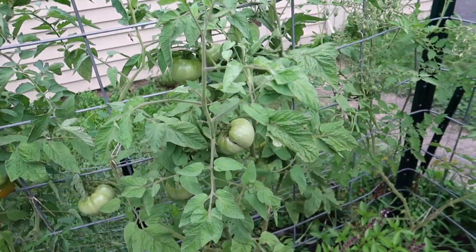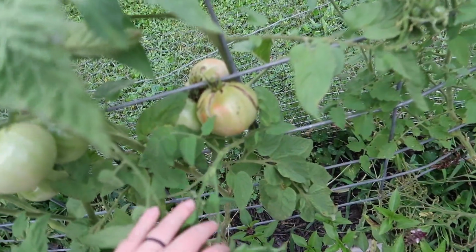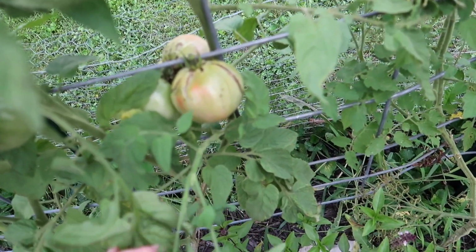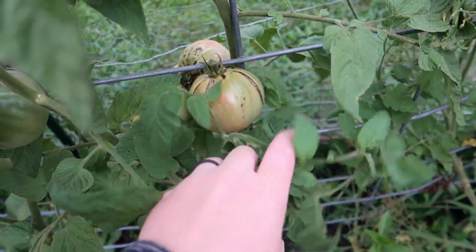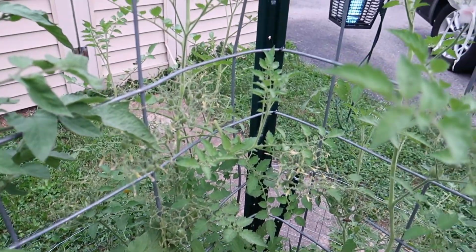This is our Triple Crop plant, and I have some blushing back here. Now they're super cracked. All the rain we've had has really done a number on my tomatoes, but I think they're still gonna be delicious. I can't wait to taste one of these. And then our Blonde Girl Cherry over here.